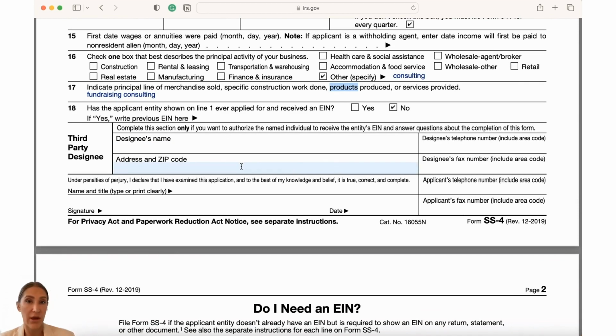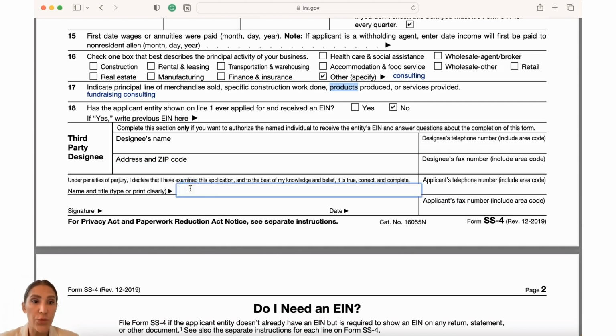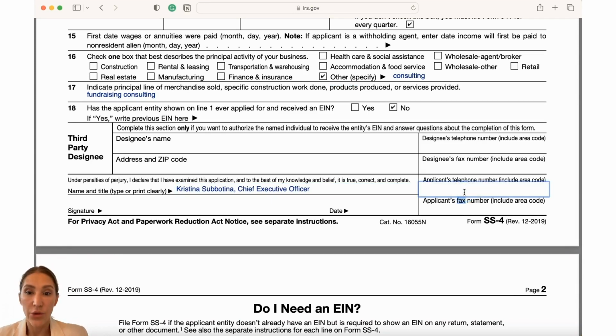If you're using a lawyer or an accountant. For example, if you purchase my incorporation package, I will be applying for an EIN on your behalf, and there will be my information here and your information here. Because in this example, I'm showing you how to apply for an EIN yourself. This will be empty, and you will put your name and title, for example, Christine Subotina. And the title is Chief Executive Officer. You will put your phone number, you will put your fax number, and you will sign and put the date.